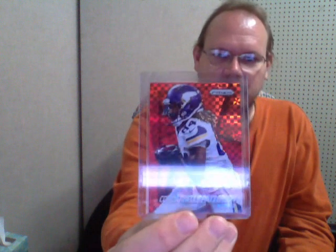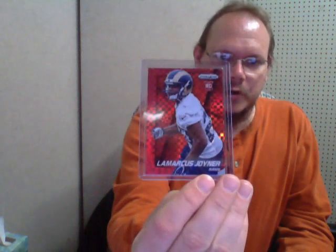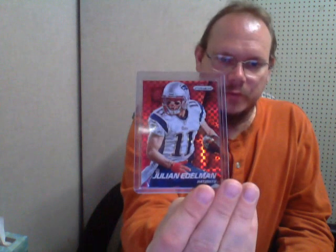Now we start going into the parallels. Basically it's a red X-Fractor type thing, and out of 125. The first one was Cordarrelle Patterson for the Vikings. Then you had Blake Bortles for the Buccaneers, Christian Ponder also for the Vikings, Lamarcus Joyner for the Rams, and Julian Edelman for the Patriots.